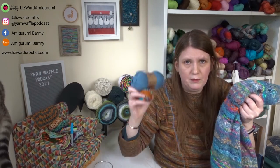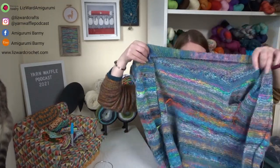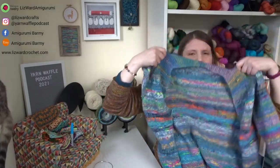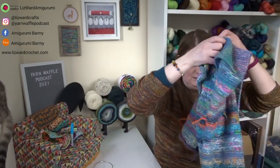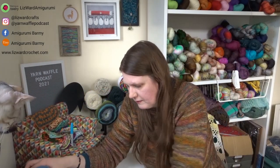scraps, and I am weaving in my ends. Knitting in my ends as I go. This is going to be absolutely lovely when it's finished, and it won't be long before it is. There, that's the harvest cardigan.